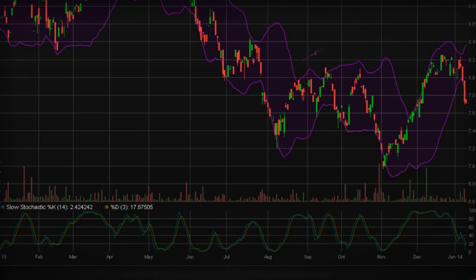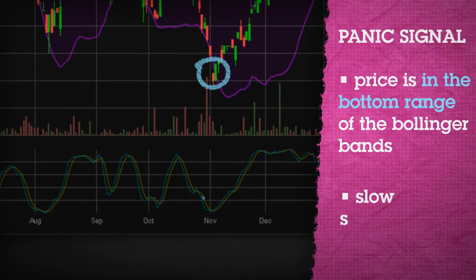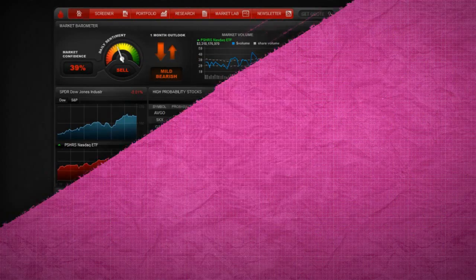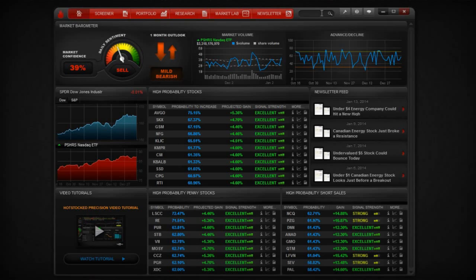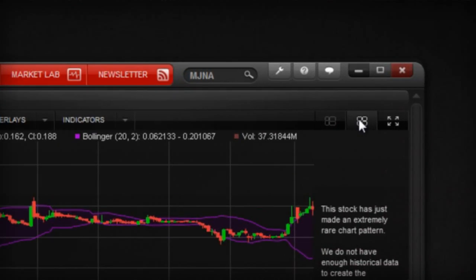A panic will be marked by hitting the bottom range of the Bollinger Bands and slow stochastics at the same time. What? Don't worry, this is easy. Let me just show you what it looks like on a chart. I'm pulling up a 1-year chart on medical marijuana.